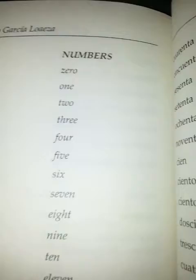Numbers. Okay, so let's check out the number section here. We have 0, 1, 2, 3, 10, 13, 14, 15, 16, 17, 18, 20. And after 20, we get 21, 22. And then we have 30, 31, 32. Because after 32, 33 is exactly the same as 23 and 43 and 53 and 63. And then you learn 40, but they don't teach you 41, 42 and 43 because it's the same exact thing as saying 31, 32, 33. So they don't want to waste space because it's unnecessary.